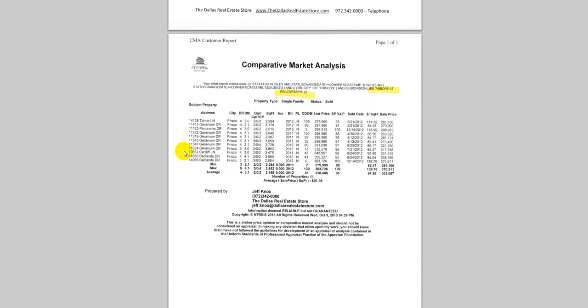Now, this is going to show you the address, obviously the city of Frisco, number of bedrooms, number of bathrooms, garage, carports, total covered parking, square footage of the property, the year it was constructed, did it have a pool, current days on market before receiving an offer, list price versus sales price percentage, how much did they get in percentage to their original list price, the sold date, price per square foot. Remember, we talked about that number and it being very important to see what comps are selling for price per square foot, and eventually the ending sales price.